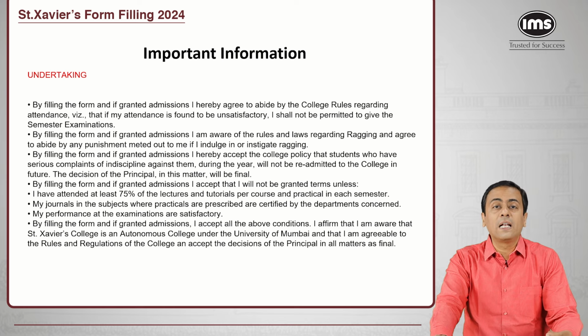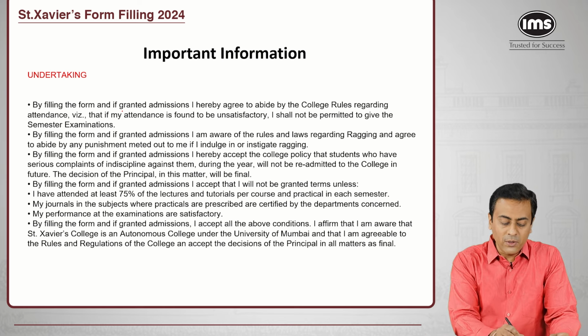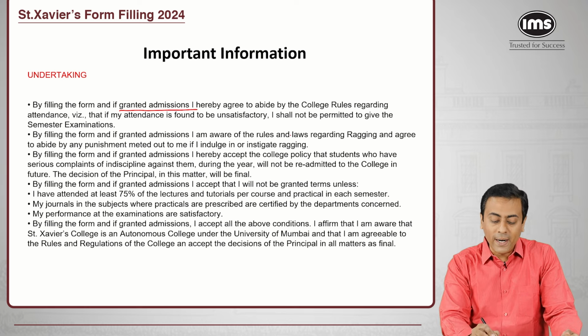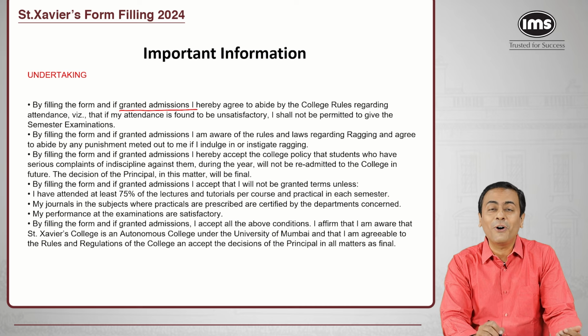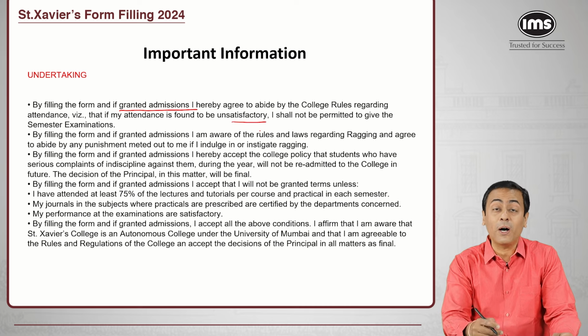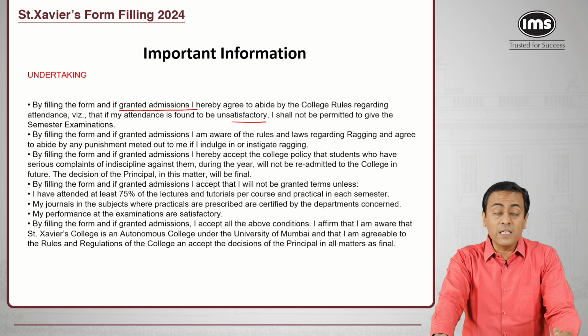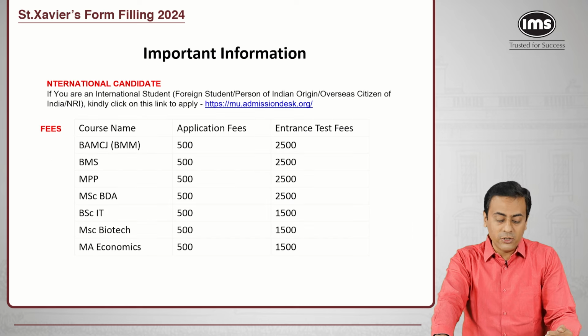Thereafter, you have to click on this undertaking that by filling up the form, and if admission is granted, I hereby agree to abide by the college rules regarding the attendance, that if my attendance is found to be unsatisfactory, I shall not be permitted to give the semester examinations. So please go through all this undertaking and the important instructions.